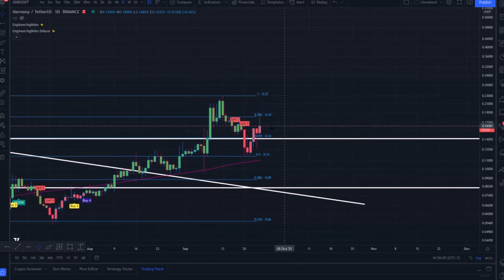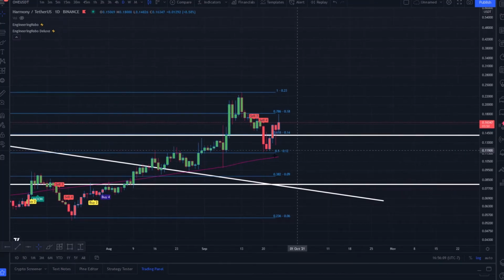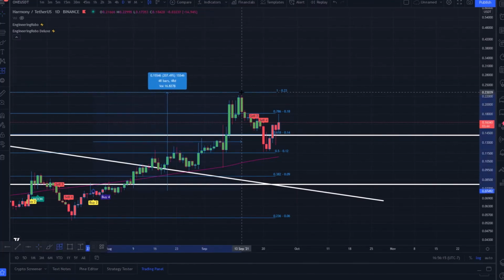In the immediate short term, we may need to establish further support during this phase of accumulation before the uptrend can continue. We have already seen up to 207% in gains over the following 48 days after EngineeringRobo became bullish on price action, easily turning $10,000 into $30,000 just by sitting around and looking at it.